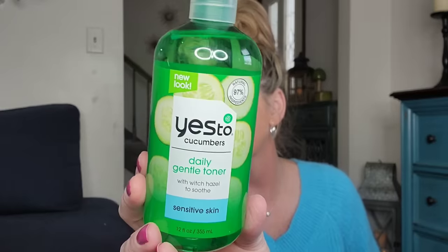Picked up a 12-ounce bottle of the Yes to Cucumbers Daily Gentle Toner with witch hazel to soothe sensitive skin. Let's see what this smells like. Now that I have chlorine up my nostrils and my mouth tastes like floor cleaner, let's just add to all the different other senses and see what this smells like.